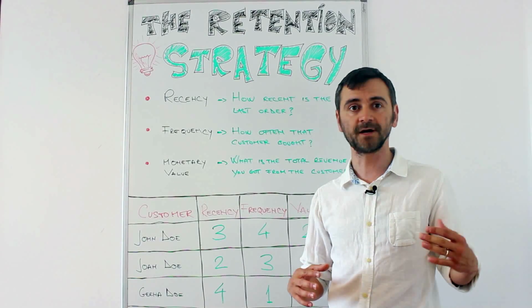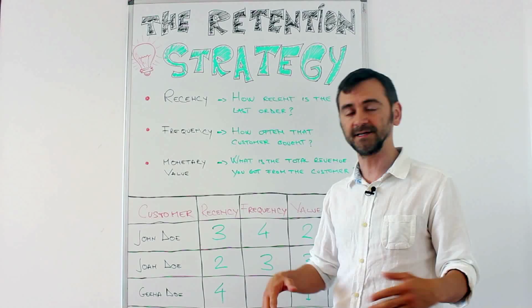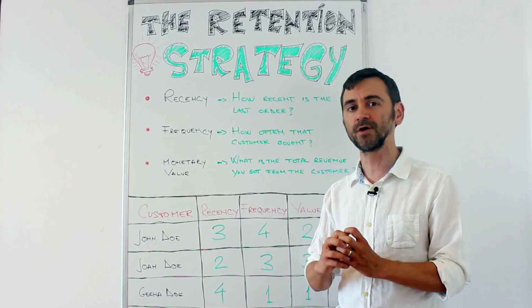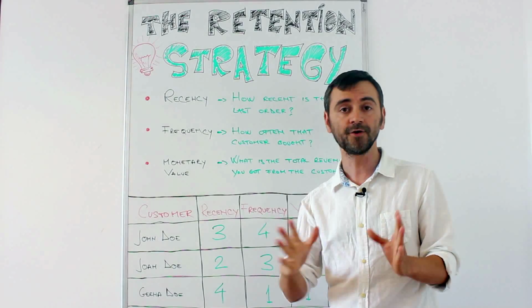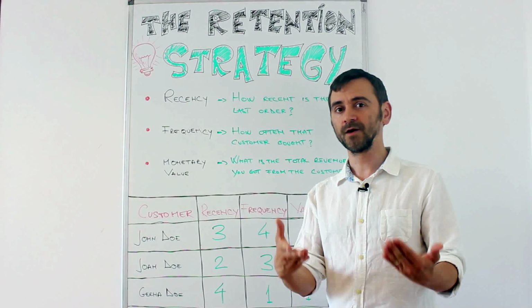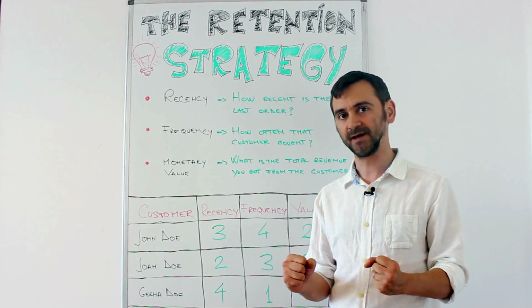And of course, the ones which are buying goods which are more expensive or their total lifetime value is bigger, these are the most important. So mainly the RFM model is a model that allows us to use Pareto but on 3 directions: how often, how much, and how recent. And let's see how can we build a loyalty program based on that.